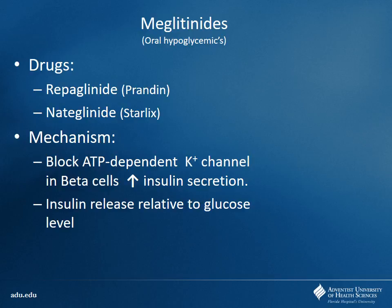The drugs that act very similar to the sulfonylureas are going to be your Meglitinides. Clinically, I don't ever really see these being used, but again, I don't deal every day with adult diabetic patients, so your mileage may vary with that one, but at least for completeness' sake, be aware of these drugs. There's two of them. They're called Repaglinide and Nateglinide.